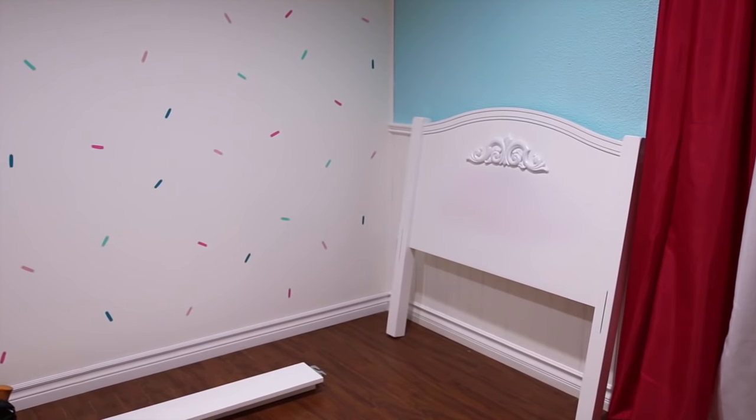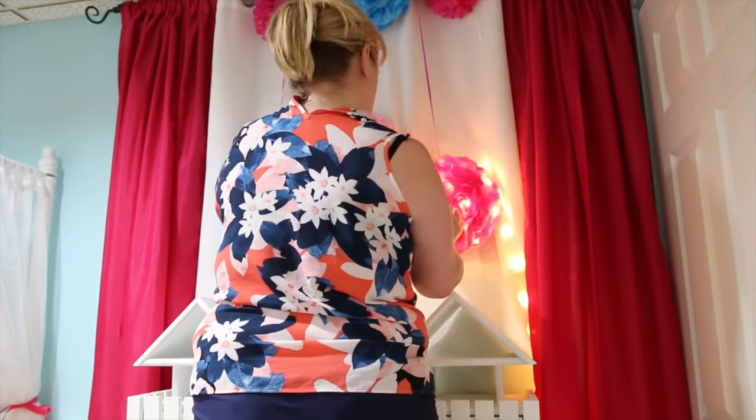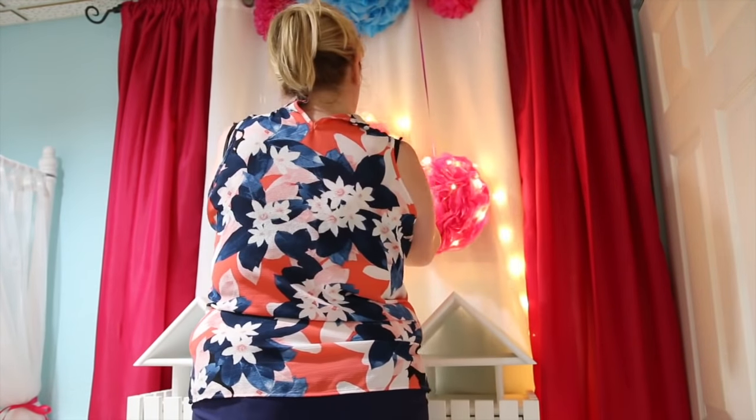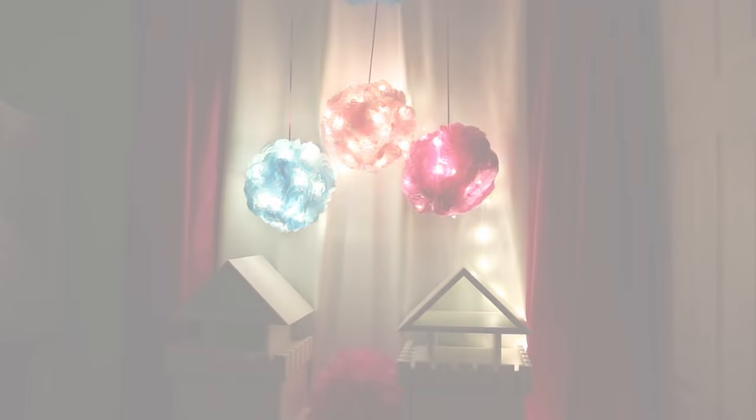We sold her bunk bed and opted to get this gorgeous canopy bed. I found it online at like an online yard sale for $100, and it is in such great shape. For a nightlight, I decided to make some more tissue paper flowers and string some lights in them, and they're so pretty at night, and that was a free project.